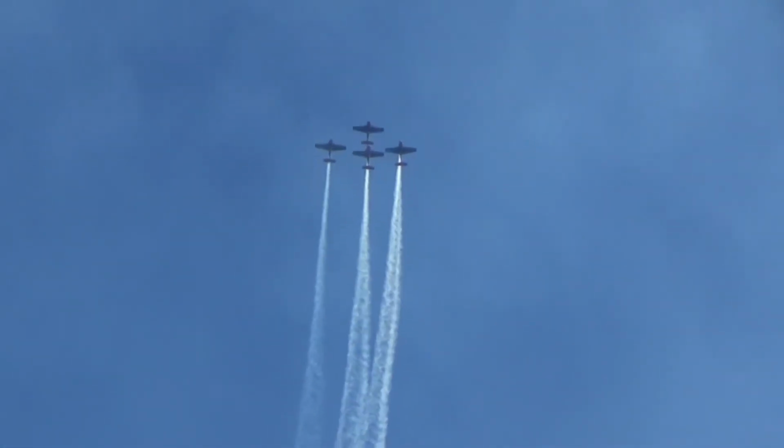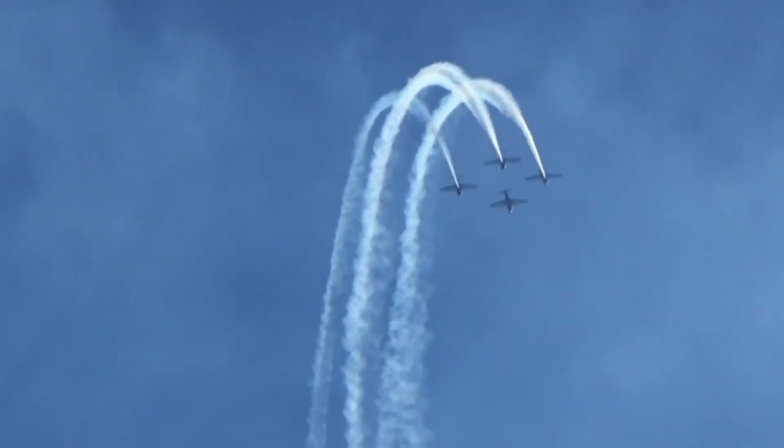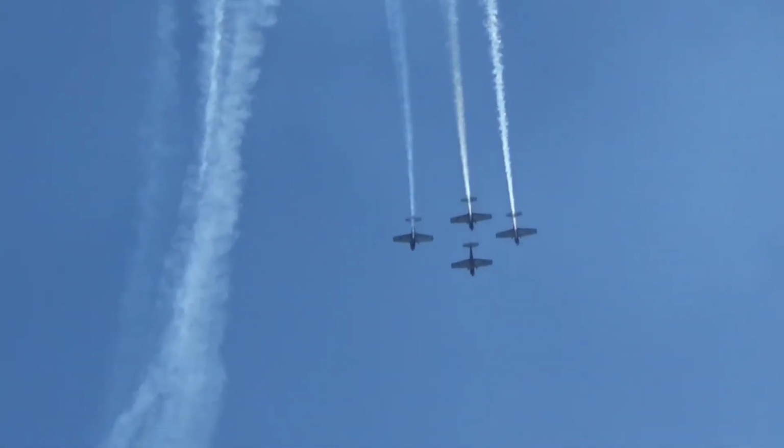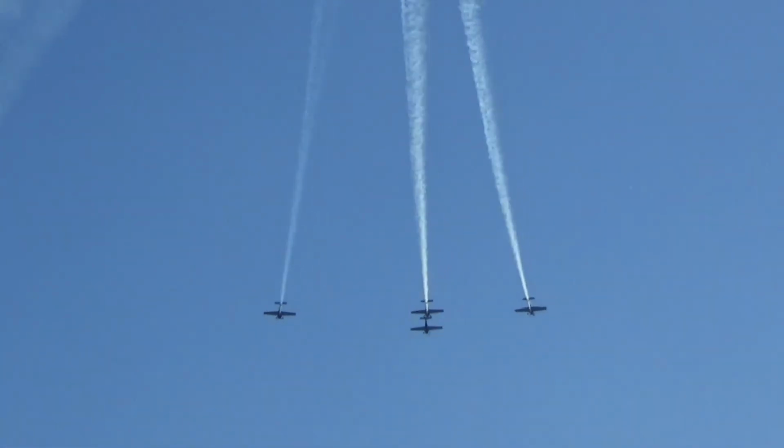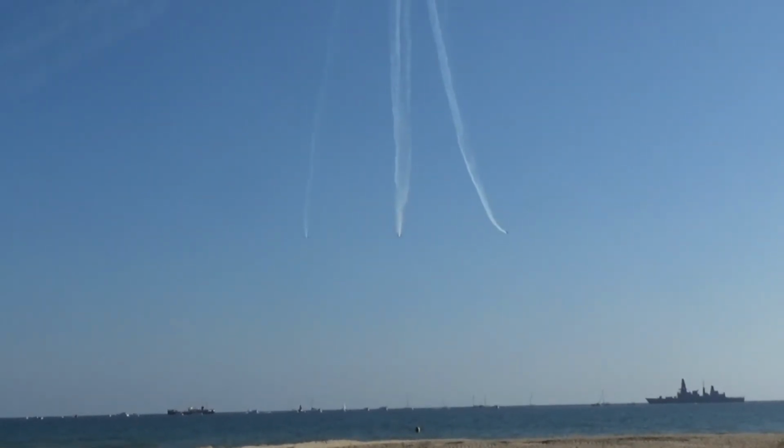And now please get ready for our second break of the display. This is the fan break. Now. Play. Go. And if we stick with the two aircraft together, they're going to pull up and perform the Blades Hearts.